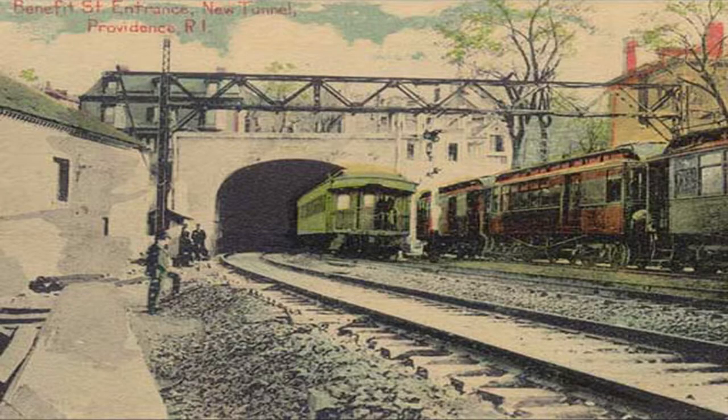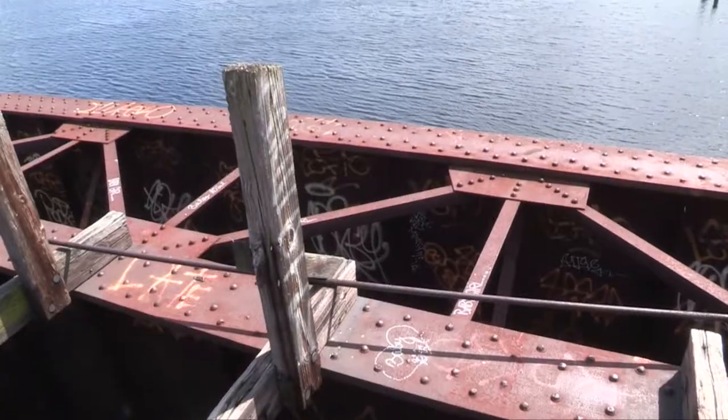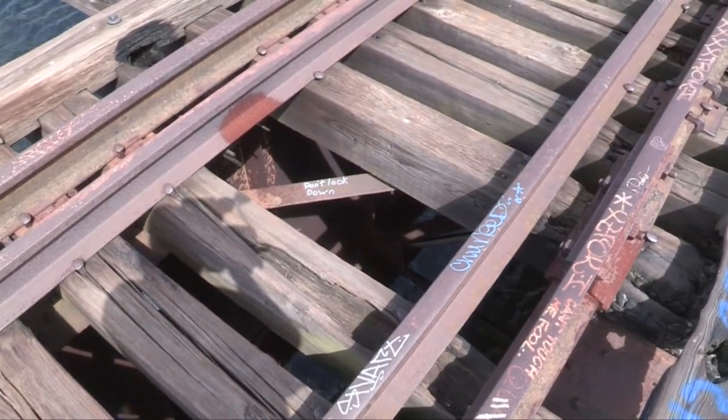From 1908 to 1934, two passenger lines used the tunnel, one to Bristol and one to Fall River. These lines diverged almost immediately after crossing the river into East Providence. The Fall River line was removed, and from 1934 to 1938, passenger trains only ran on the Bristol line.